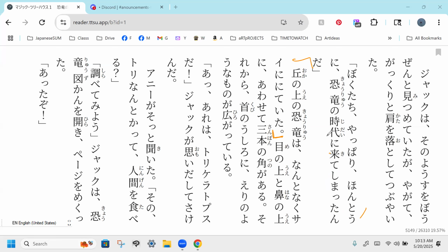The dinosaurs on top of the hill, they looked kind of like a sai. Mm-hmm. It's sai, but I don't know what they mean by sai in this context. Nantonaku sai ni nite ita. But yeah, it's definitely saying it definitely looks like a sai. Oh, sai means rhinoceros. It is a name of a Pacific kind of dinosaur. Interesting. It's such a short name.